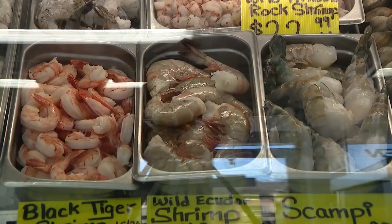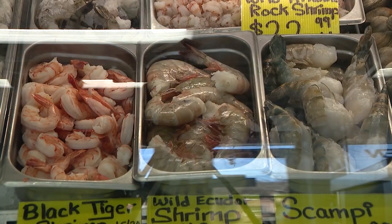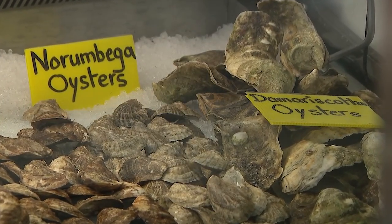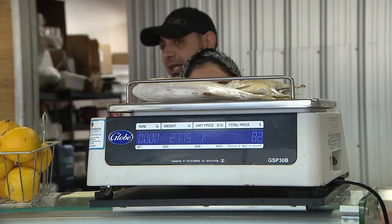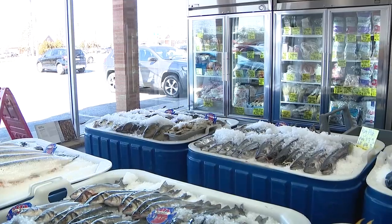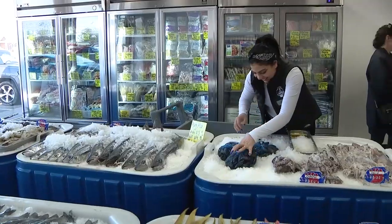And shrimp? We have a whole bunch of shrimp over there too. And I see a bunch of oysters over there. So what's a Norumbega oyster? This is called papigran from the Mariscota oysters. They're very big. You've got lobster bisque.